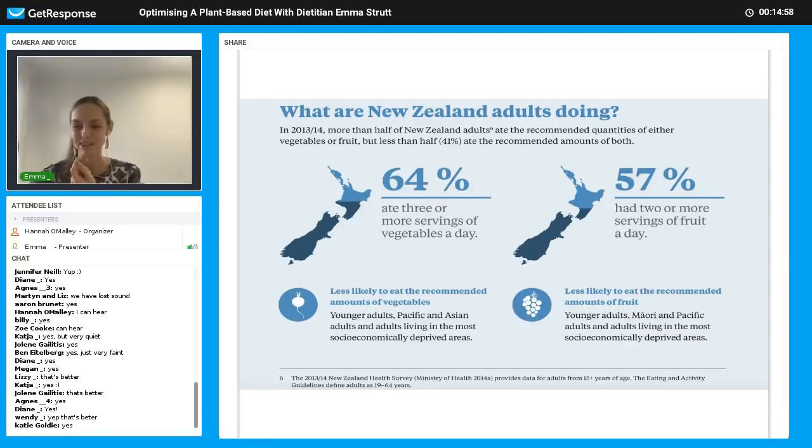What about our cousins across the ditch? Kiwis actually have their bar set a little lower here. I was surprised to see that the government recommendations for veggies are only 3 or more serves per day, whereas in Australia it's 5. And 64% of you are achieving this. 57% are eating enough fruit. But of those that are eating enough of both, it's actually less than half, so 41%. And of course, certain subsets of the population are more at risk of unhealthy eating patterns.